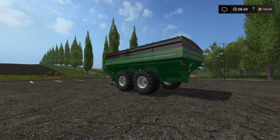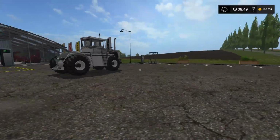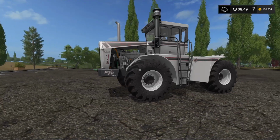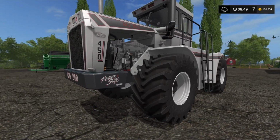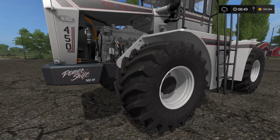Because I'm doing the sugar beet harvest, I'm going to need something big to get the sugar beet off the field, but I need something big to pull it, and I've used the Big Bud 747 a lot, so I thought we'd go with this younger brother, the 450, 500 horsepower.